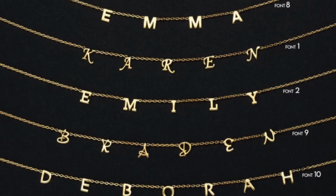The next item, if you want to go the jewelry route, I think a nice nameplate would be a great idea with the baby's name on it, maybe the baby's birthstone, if you don't want to do the name or if you can't get it in time, being that it is personalized.